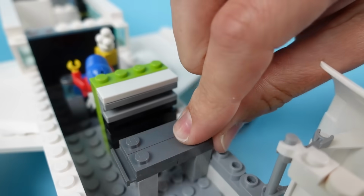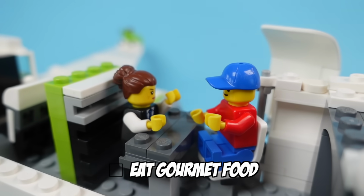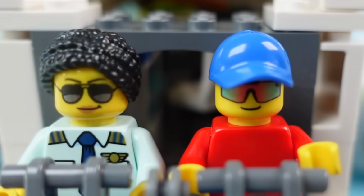There's a full bar and full menu, and I added a drink fridge over here. Yeah, I'll take the chicken nugget salad and Shirley Temple, please. After his gourmet dinner and an 8-hour nap, Bob even got to fly the plane.